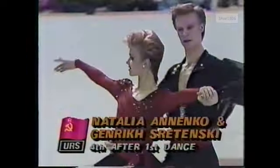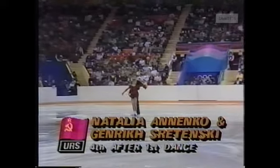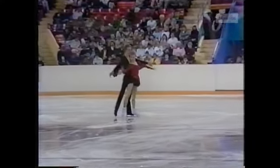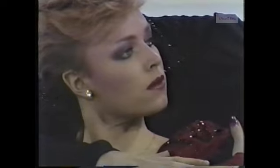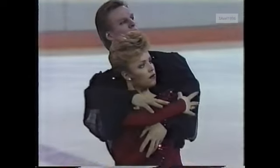And here is that Soviet couple on their way up, trying to fight their way into a medal position. They were fourth in the World Championships last year. Their fourth gear coming to the second compulsory dance. Natalia Annenko and Genrikh Sretenski.